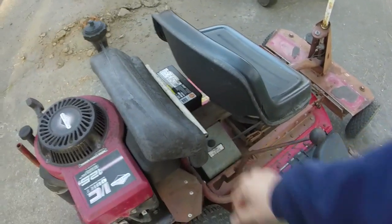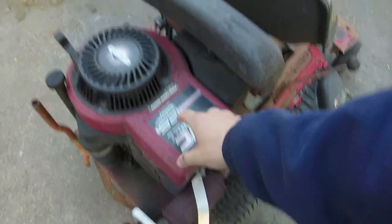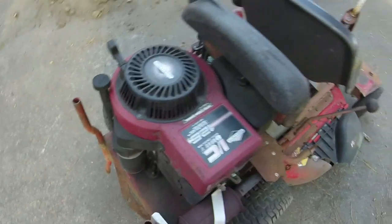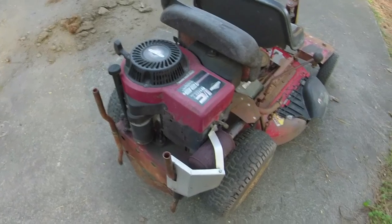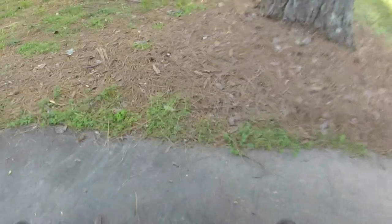It's got the push to start on the side, 12.5 horsepower with the quiet package. This engine's been replaced at some point. Like I said, it runs good, and starts right up. Might could even start it up right here for y'all right now. Let's see, gear. You know what? Let's do it. At least just start it up for y'all, right?